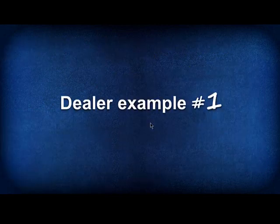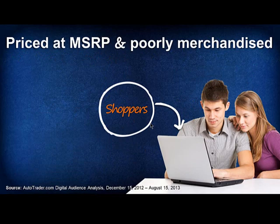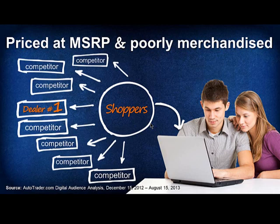I'll start off by saying we've taken off all the dealers' names and all that kind of stuff. So again, protecting all of that information. In dealer example number 1, this dealer listed a majority of inventory at MSRP. As it turned out, they were also poorly merchandised and generally priced above their market. So as a result, the car shoppers who viewed their VDPs were more likely to be viewing VDPs from a competing dealer in the area. Because a larger share of its shoppers were viewing the VDPs of those competing dealers, its competitive position was eroded.